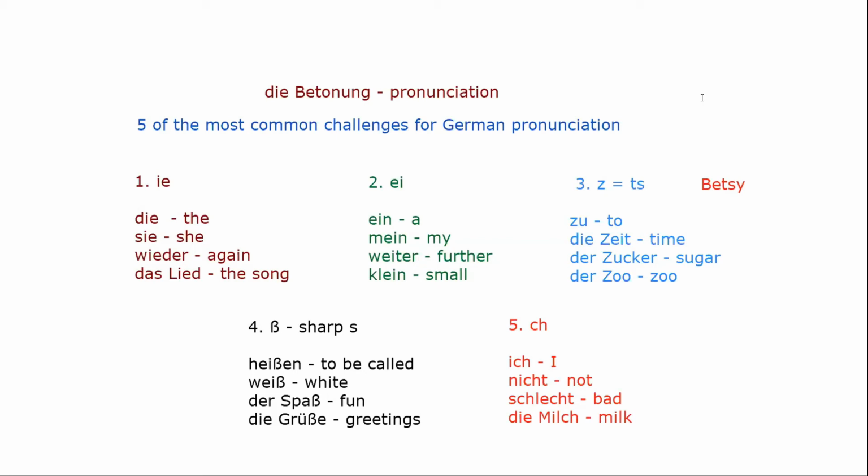And the last one is the CH. The CH can be pronounced differently with different letters, but I've picked the one for ich here, because there just is no K. There are a lot of people who would say ich. There is no K in the CH at all, ever. So it should be ich, and the ich is quite soft. It sits here, yeah. So ich, nicht, schlecht, die Milch. So all four of them are right here. So ich, nicht, schlecht, Milch.